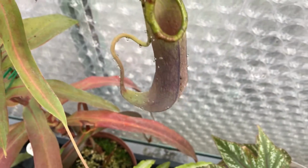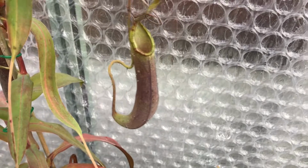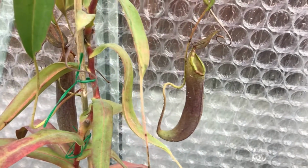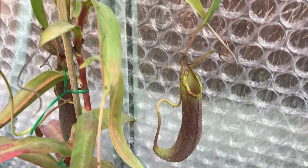Inside there is a liquid which goes about a third of the way up the pitcher. Now, I've not put that in there. The plant produces its own liquid in there, which are digestive juices, which obviously digest whatever falls in there.